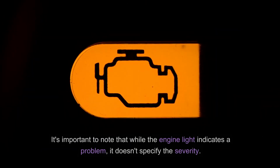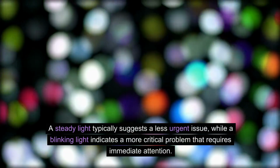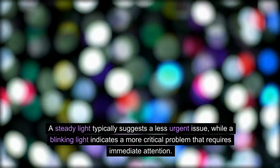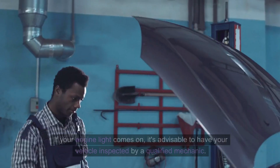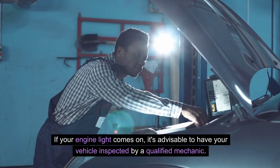Remember, it's important to note that while the engine light indicates a problem, it doesn't specify the severity. A steady light typically suggests a less urgent issue, while a blinking light indicates a more critical problem that requires immediate attention. If your engine light comes on, it's advisable to have your vehicle inspected by a qualified mechanic.